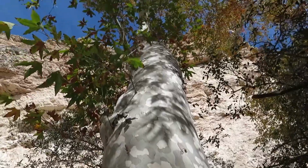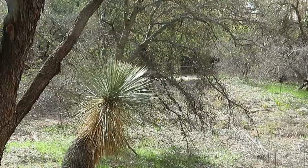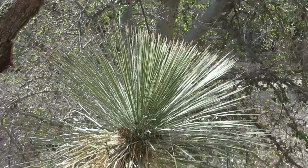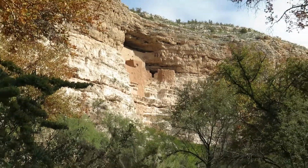This is the Arizona sycamore tree. So right here is a yucca plant, which the Indians used for its fiber to create crafts that they could wear. The tip of the plant is kind of like a needle, and they would use it for that purpose also. We're going to go to the Grand Canyon next. Yay. And away we go.